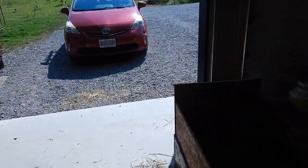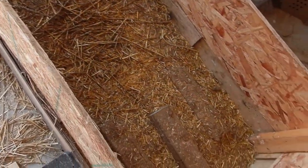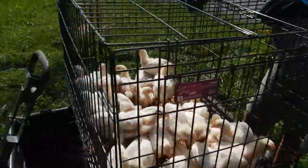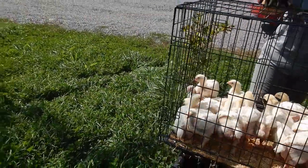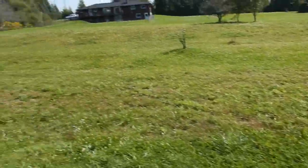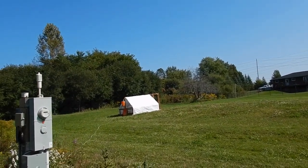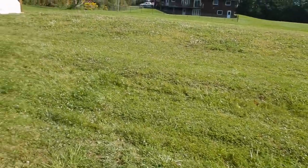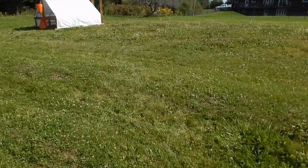So we forgot to grab the camera earlier, but the brooder where we've had the meat chickens for the last 3 weeks is empty. We've taken all of the chickens, we caught them all, and they are now in our portable chicken crate, otherwise known as the dog crate. And we are moving them. It's the best day of their lives. We're moving them to the outdoor chicken tractor, which we set up on our borrowed land. You want me to film from this end?